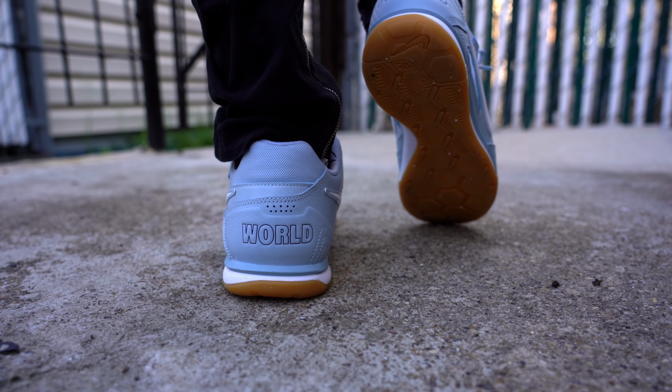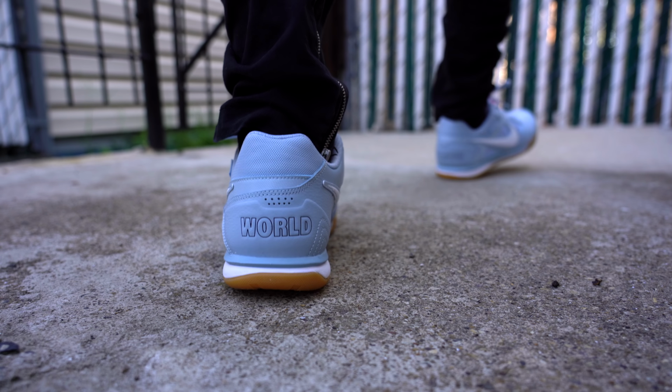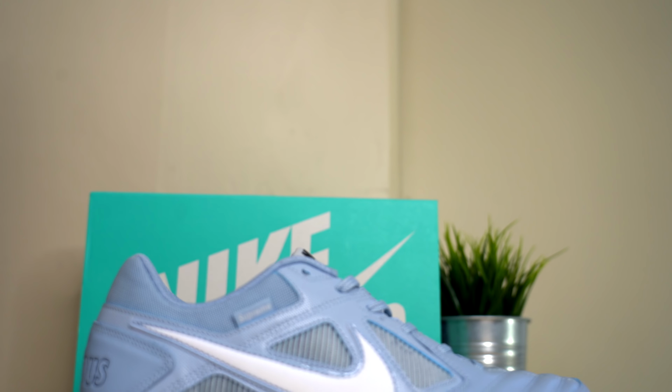SBs up until the last couple years have been a very popular skateboarding sneaker, and it makes sense because Supreme is a skateboarding brand. The SB Gato, however, is a heavily soccer-inspired sneaker, which sort of fits in with the SB line, but doesn't make a lot of sense to me.